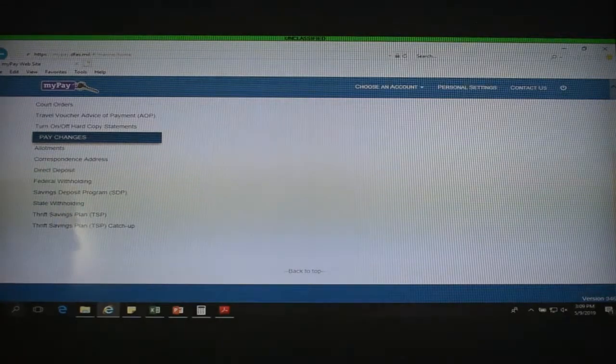Correspondence address, this is where you type in the address where you want any mail to go to. So you want to make sure that's accurate, because if it's not accurate and you request information for MyPay or TSP, the Thrift Savings Plan, that information is not going to get to the right address and you're not going to get it.